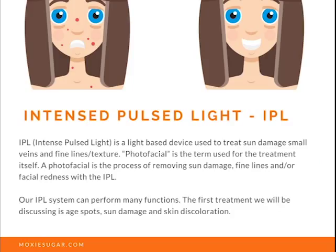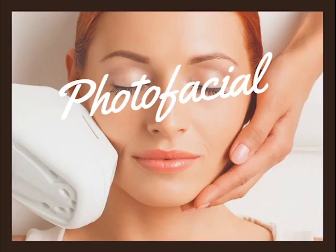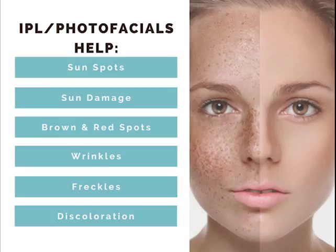IPL, also known as Intense Pulsed Light, is a light-based device used to treat sun damage, small veins, fine lines, wrinkles, and age spots. Photofacial is the term used for the treatment itself. A photofacial is the process of removing sun damage, fine lines, and or facial redness with the IPL system. Our IPL system can perform many functions.